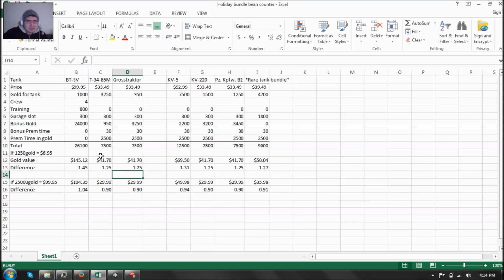But don't get the Grosstraktor. It's out of the question. If you're facing the likes of KV-1s with this thing, don't buy the Grosstraktor. If you're going to buy the T-34-85M, it's not a bad buy, but the gun's not accurate. Gun's not going to penetrate as hard or deal as much damage. So yeah, you're trading gun handling for armor, pretty much. But the best value, so it seems, is the BTSV. That's pretty much the best value.